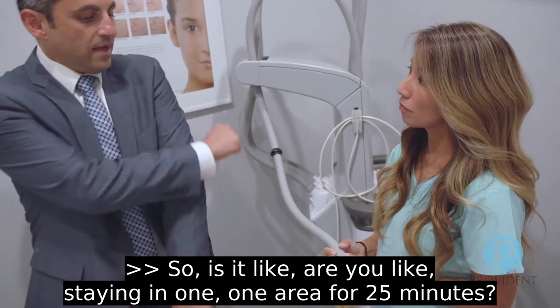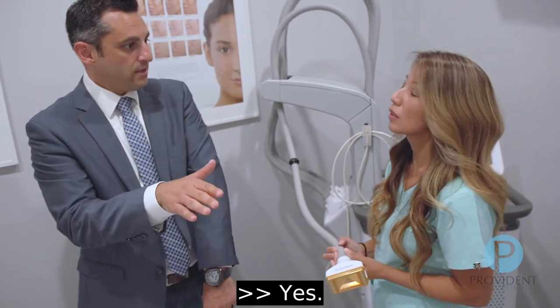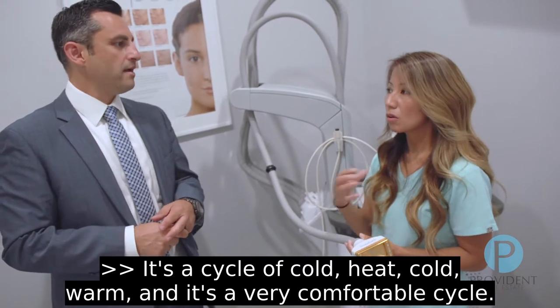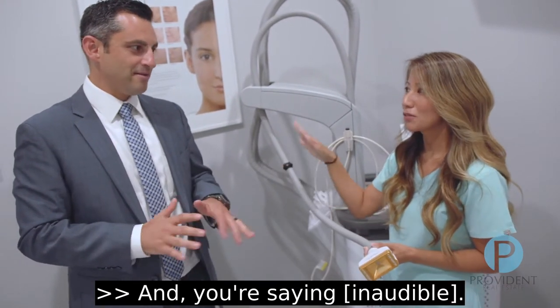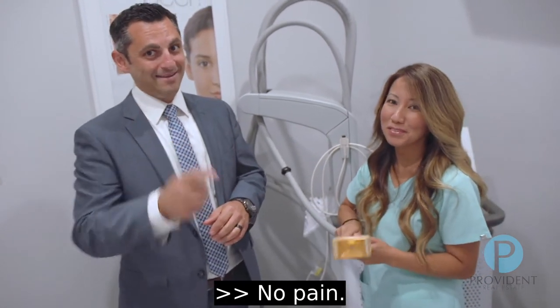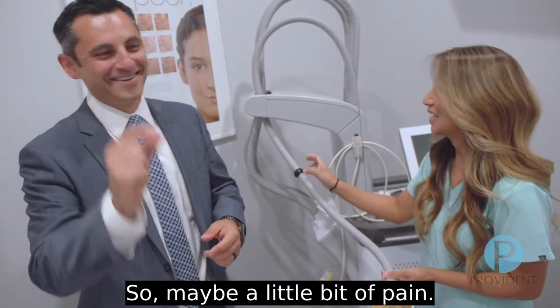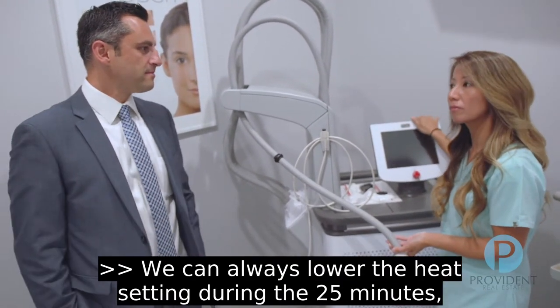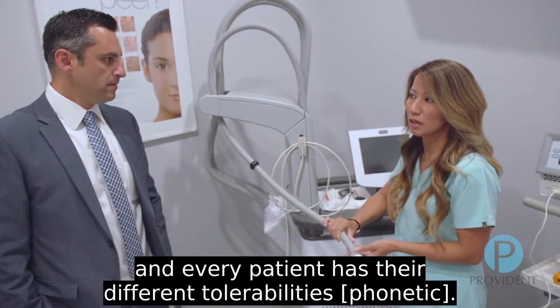So are you staying in one area for 25 minutes continuously? Yes. It's a cycle of cold, heat, cold, warmth, and it's a very comfortable cycle. And you're saying it doesn't hurt. No pain. No pain, no gain, though. That's true. So maybe a little bit of pain. We can always lower the heat setting during the 25 minutes. And every patient has their different tolerances.